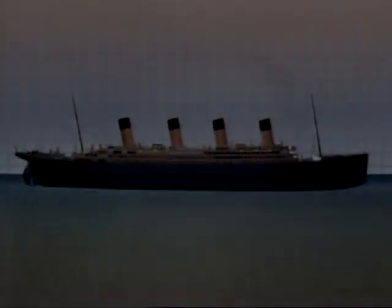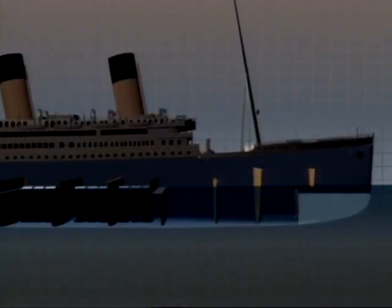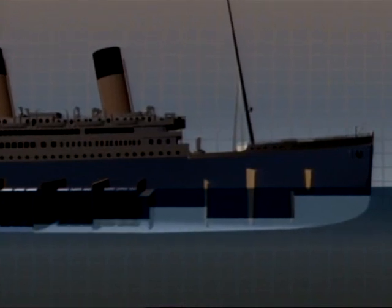Bedford and Hackett calculate that immediately after impact, the water is rushing in at almost 7 tons per second. Titanic was designed to sustain some flooding, but with 6 compartments flooding simultaneously, all safety gear was rendered useless. Just 10 minutes after the collision, most of the damaged compartments are filled to the top.